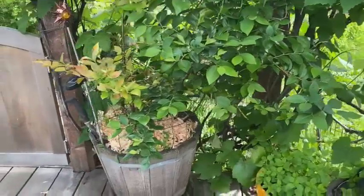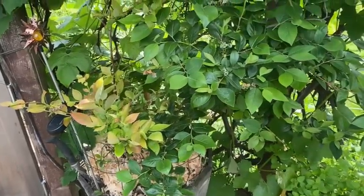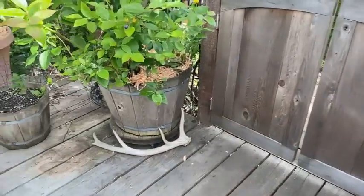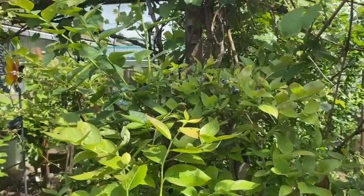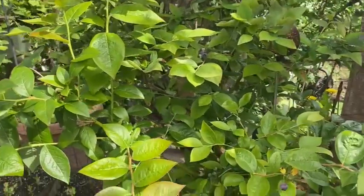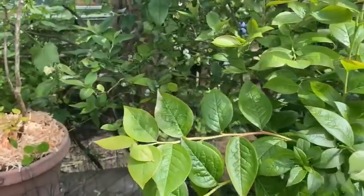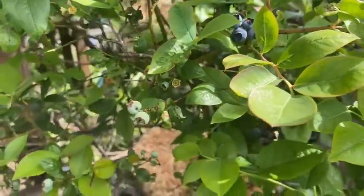Now, this blueberry and the one on the other side of the gate are doing better than these other two I just showed you, but still not as good as they used to be. Here's the other one that's doing better. You can see a lot of new growth coming on it. Though I do think some of the issues are the same issues I'm having with other parts of my garden. It has to do with the late winter that just kept dragging on, and then the hot and then the cold again. I do think part of it is just because they've been in pots for so long.